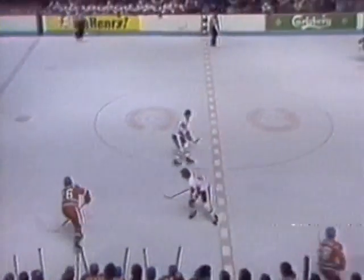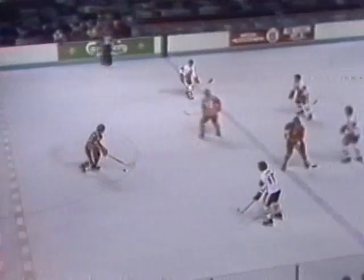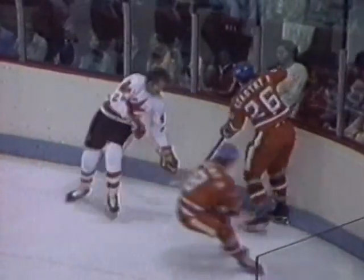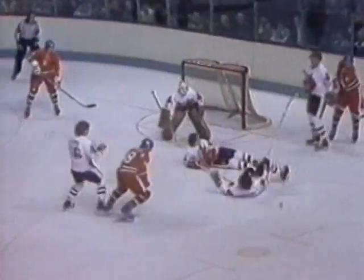Back to Peter Stastny. Stastny at center. In over the Team Canada line, gets by Robinson, leaves the puck behind, though. Scrambled for it. Stastny goes up against the boards with Robinson. They try to hold it there. Stastny clears it against the boards and gets a number 18 shot, and it hits Lapointe, knocked down by Borjak. Here's Stastny, a long shot wide of the net, and it comes outside the blue line.